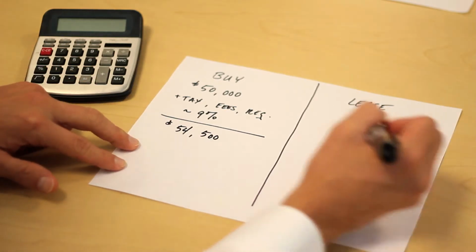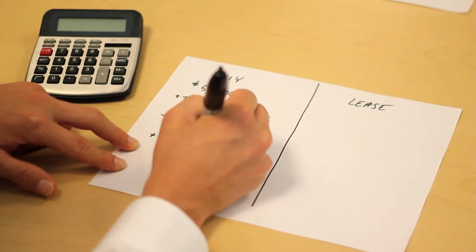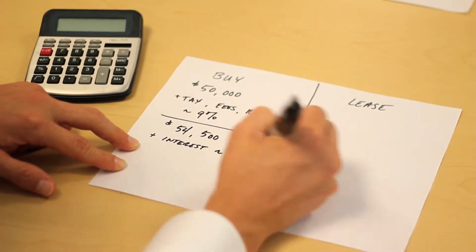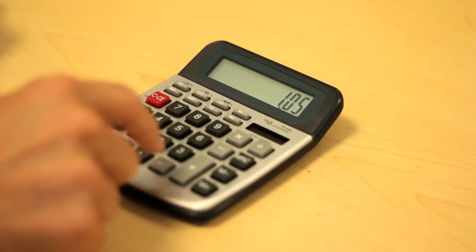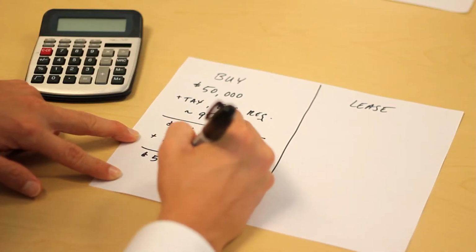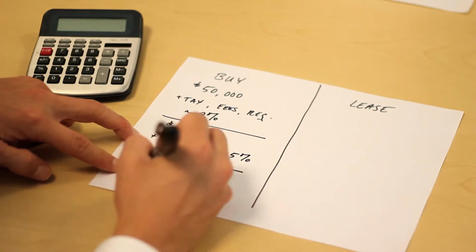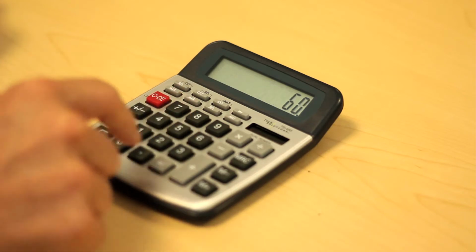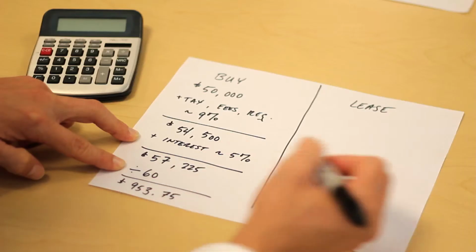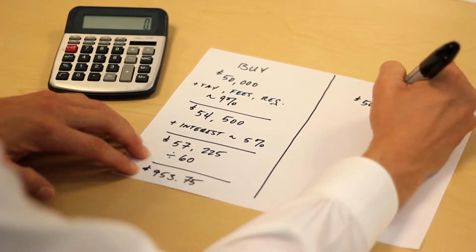But you're going to have to pay the bank some money if you're going to want to finance it, and they're going to want interest. And let's say that's a modest 5%. So when you add this up, your $50,000 car is now a $57,225 car. And you'll finance it for usually about 60 months, meaning you have a monthly payment of $953.75.